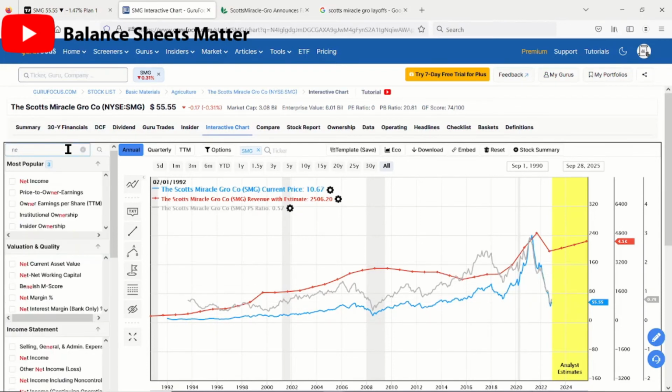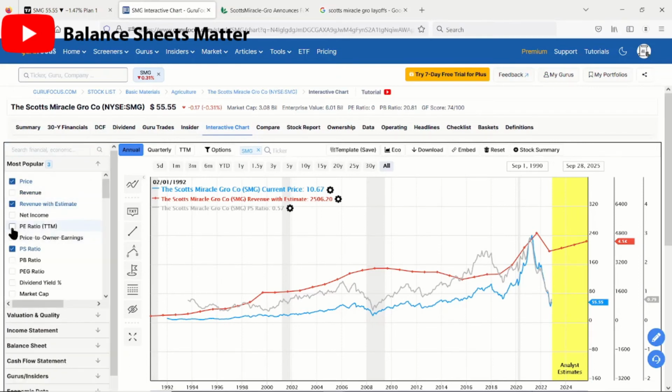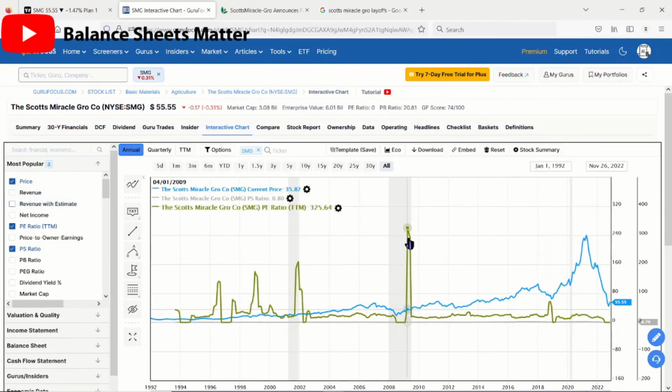And let's now pop up the PE ratio. One thing people like to do is look at the PE. Let's see what the PE has been in the past. And people sometimes have very low expectations for PE. They want everything super cheap. I'm just gonna get rid of the revenue here. And this is obviously when they start losing money and have a little off year, they lose a lot.